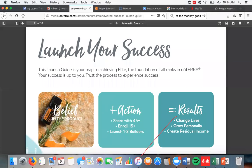And we're going to use this launch guide to do a couple of things. You may be brand new at this business, so this may be your success tracker, helping you to be successful with doTERRA. And you may have already been doing this for a while. You may be a Blue Diamond listening in. You may be a Presidential Diamond listening in. And this is a good way to just make sure that you're on track.